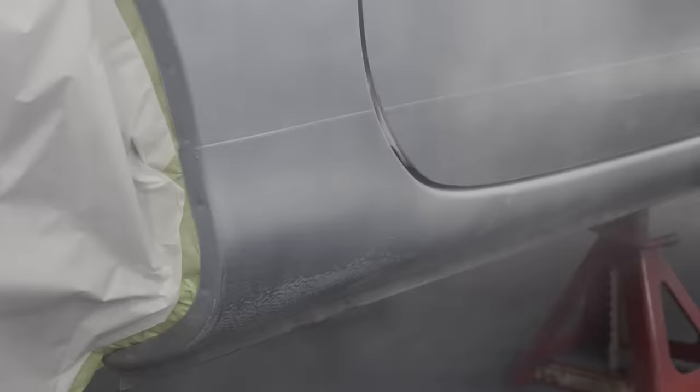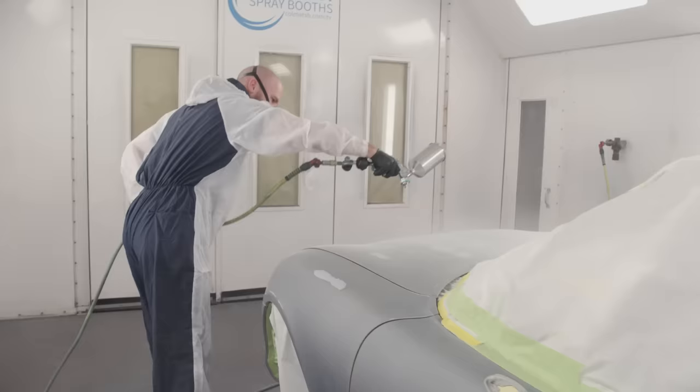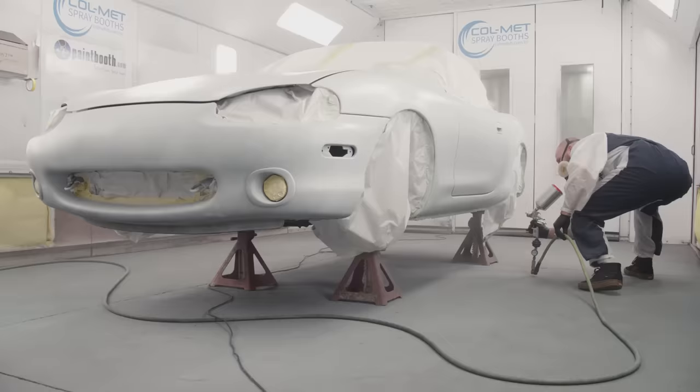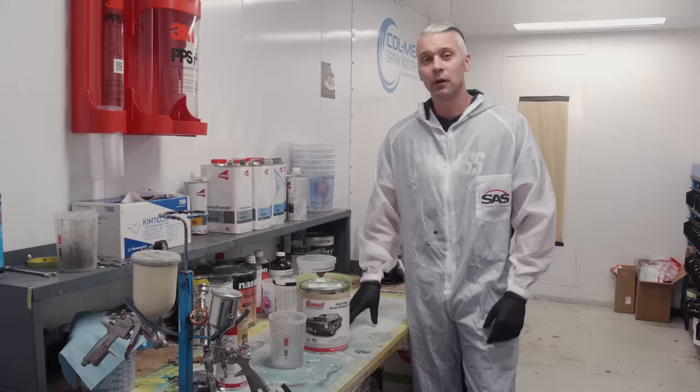With the car eventually being painted white, I'll only do a couple light coats here and we'll have no problem getting the coverage we need. All right, well, Jimmy has a sealer all laid down and it's time to move on to paint.